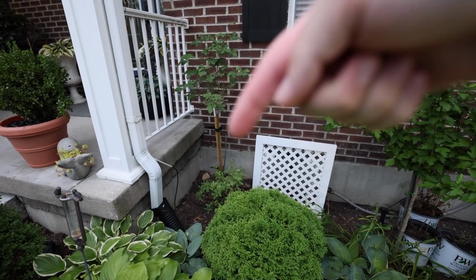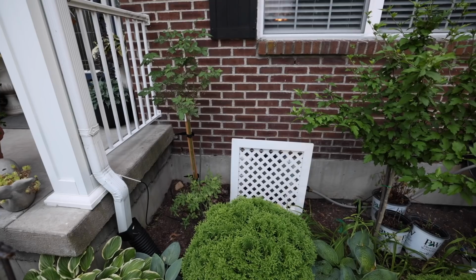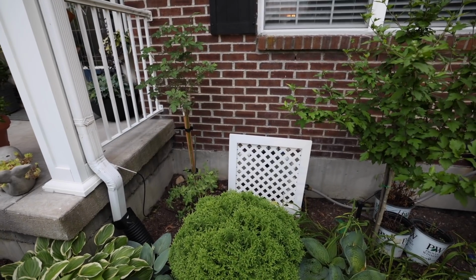In the back here, we have a rose called Roald Dahl. It nearly got obliterated by beetles or some other bug that was eating on it. I've since treated it and that has stopped. I did get some blooms on it, but it's completely bloomed out at this point.